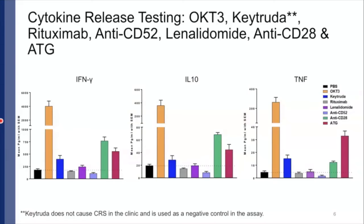For example, when you look at the anti-CD28, which is green, you can see that it causes the release of interferon gamma much more, and IL-10 much more than ATG. However, when you're looking at TNF-alpha, ATG induces much higher release of TNF compared to anti-CD28.